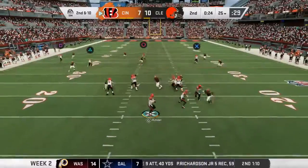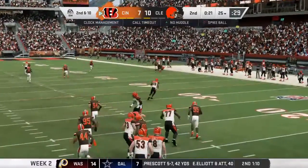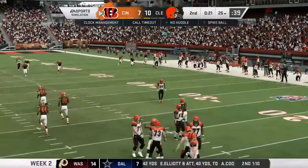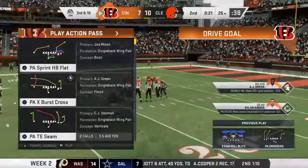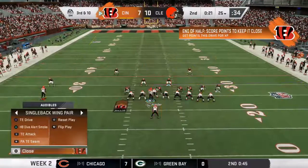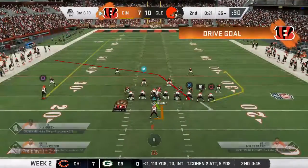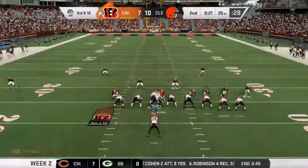2nd and 10. He's going to air it out deep for Green. And that'll be incomplete. Good protection that time, and they couldn't hook up on the long one. Now it's third down. But one thing's for sure, when you got a big receiver and you trust him downfield, you're going to give him opportunities to go up and get that 50-50 ball.